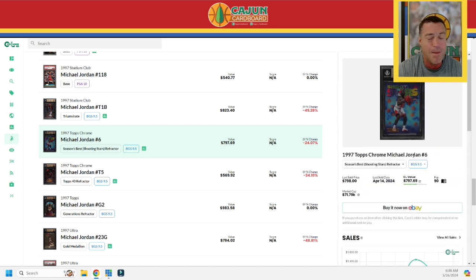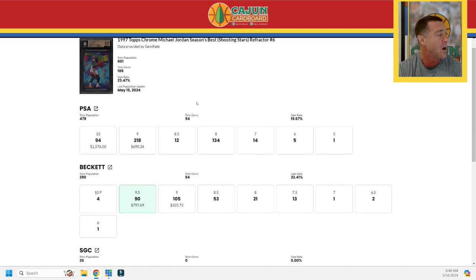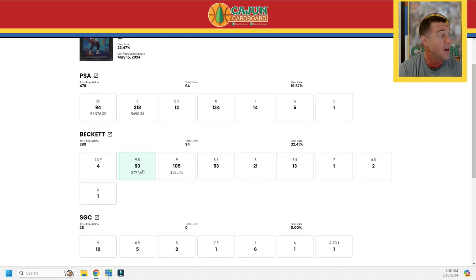So another card in about that same price point as the Triumvirate Luminous that we just looked at. And look at the Pop. It's almost the exact same Pop as the Luminous that we just looked at, the T1B in 9.5. If we look at the card Pop report, again, you're looking at a few more gems here. So this card actually grades really well by Jordan standards.